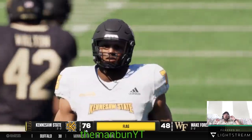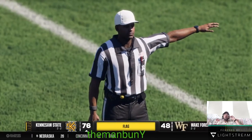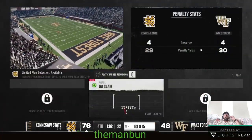Movement on the offense, and they'll lose 5 yards on the penalty. Oh, man. False start, offense. So the decision has been made, and the coach will take the penalty.